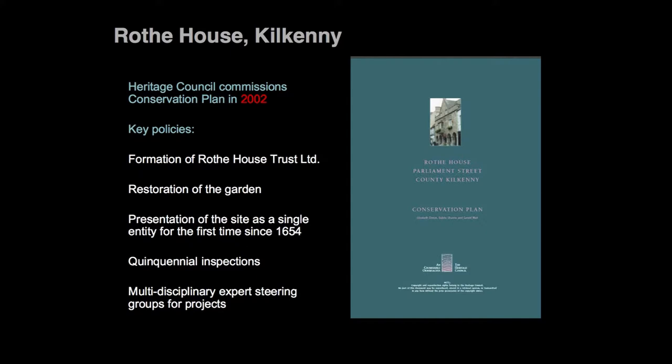The second thing was the restoration of the garden as a key part of the site that needed to be exploited. The third thing linked into that was the opportunity to present the site as a single entity for the first time since 1654, which was when the Roth family left Kilkenny. Another recommendation just to highlight was to set up a series of 5-yearly quinquennial inspections, which I've undertaken too during my time there, which involves getting cherry pickers, getting in and around the buildings, troubleshooting, checking gutters, checking flashings, trying to spot problems before they arise and deal with them. And then the principle of putting together a multidisciplinary expert steering group for each of the projects. That was critically important on the garden project I'm going to show you now.